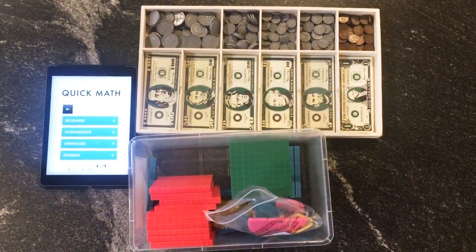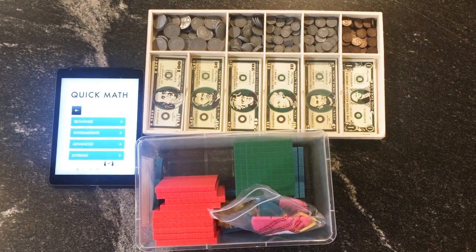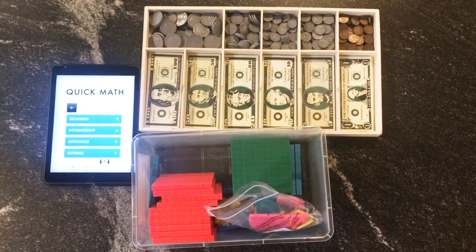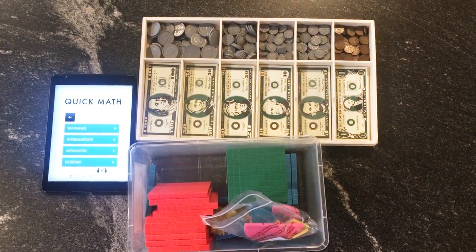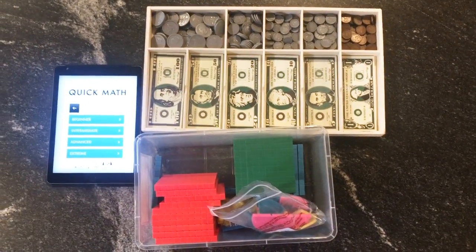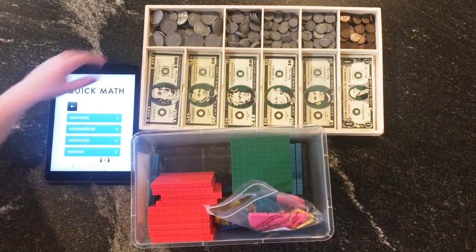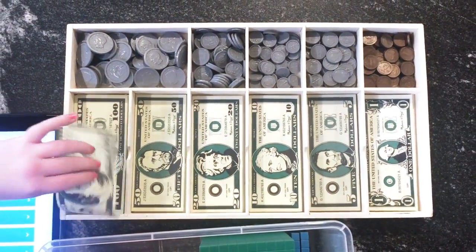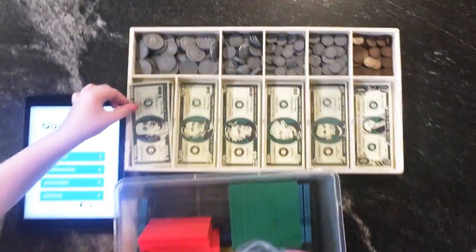So here are some extra things that I purchased to help with the Saxon math to make it more hands-on, more interactive, and more fun. And honestly, this really, really helped my boys. It helped me, and it just made it so much more fun and clear with the Saxon math curriculum. So at the top, I got money, because it does have a lot in the curriculum with money. And I really love this money set. It is really high quality and really well organized. So we really love that.